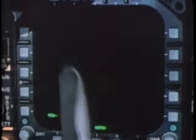I locked up a contact about 16 miles off my nose. I'm talking to AWACS on who this is, what the airplane is. They didn't have a good idea and a feel for what the airplane was at that time, and I'm getting all my systems to work. About 12 miles in front of me, it met the ROE, the rules of engagement that we needed to be able to shoot at this thing, and I shot an AIM-7, a Sparrow missile, at the airplane.